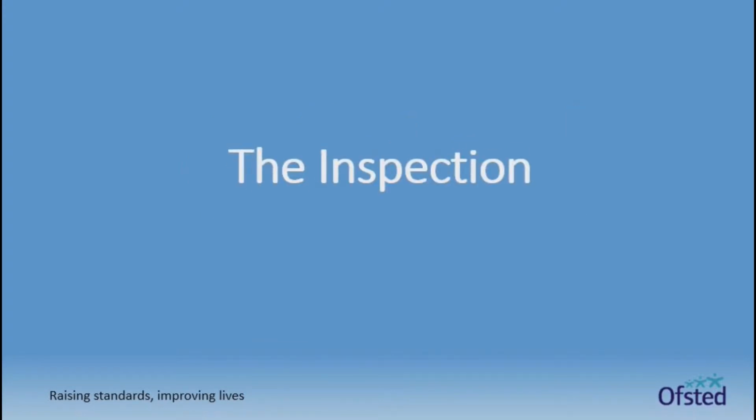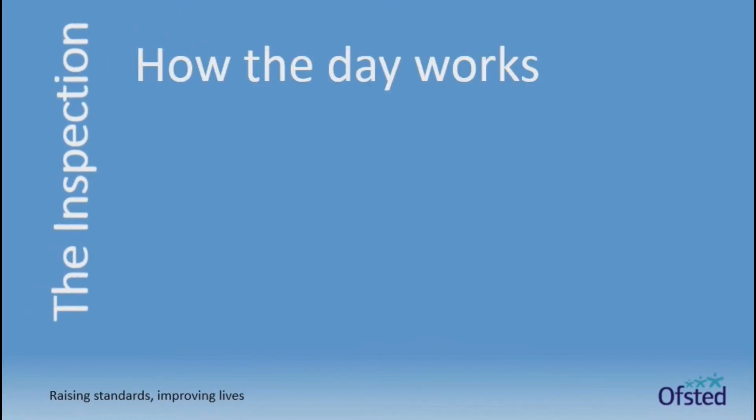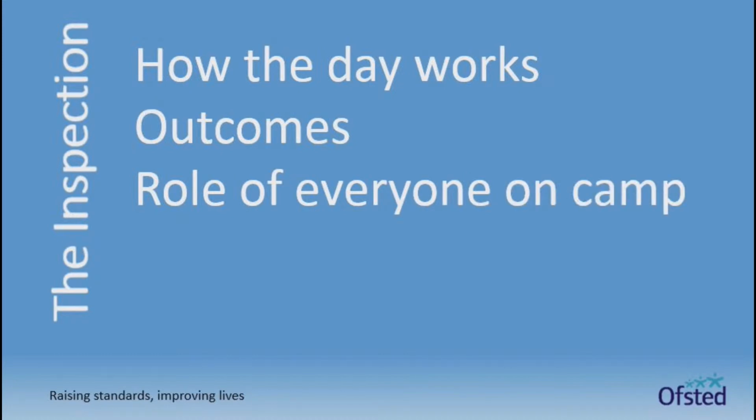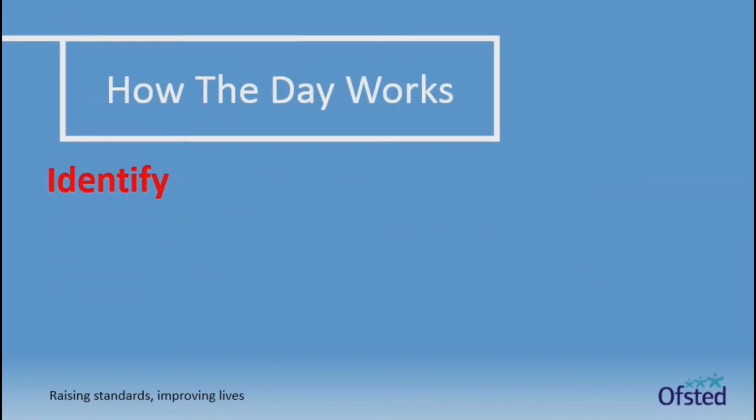Ofsted, the inspection. So, how does the day work? The outcomes of the inspection, the roles of everyone on camp, and the inspector's digital equipment. So, how the day works.